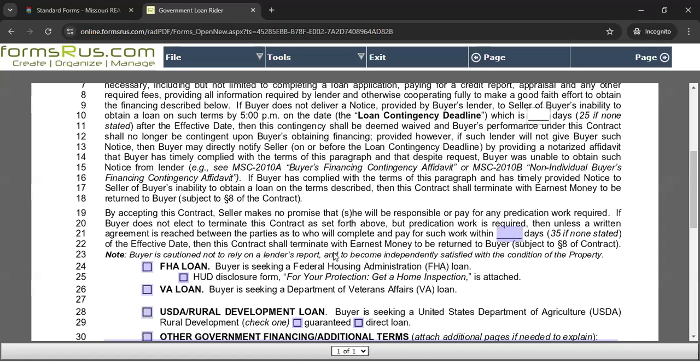But this states in big letters right here, seller makes no promise that they'll be responsible to pay for any. So if you are doing an FHA or a VA loan, I would encourage you in special agreements on the contract to put seller to pay up to $500 or $1,000 of lender required repairs. That will be on top of seller concessions, on top of home warranty. It's a completely separate animal. That way we're putting them on notice that yeah, we're still going to ask for inspection items. And if you get it fixed during inspection, great. But if there's things required by the lender that we don't care about, we still want you to pay and fix those things.